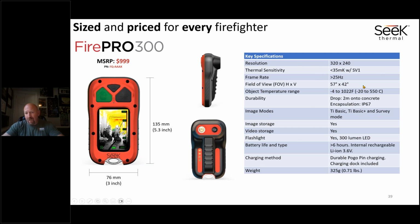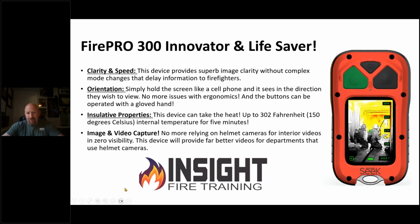Here are the actual specifications of it if you're interested in that. It can take a beating, but I will warn you, it is not a decision-making camera. It is not a hammer. Don't break windows out with it. So it gives you everything the big camera does, but it does not have the insulative power. It does not have the durability, so you don't have that air gap. You don't have the lens protection.